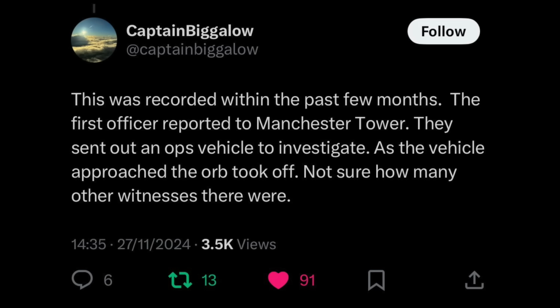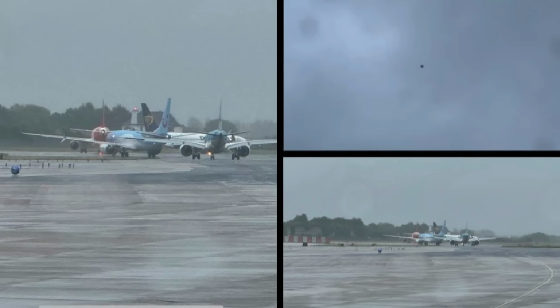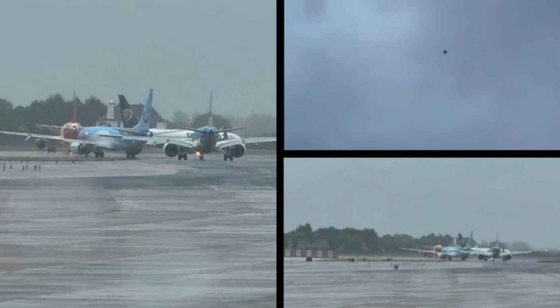Bigelow's description of the event aligns with numerous other reports of orb-shaped UFOs worldwide, often characterized by their reflective surfaces, seamless designs, and advanced maneuverability. The pilot, aware of the skepticism often directed at such claims, decided to share the video footage online to substantiate his account. The plot thickened when, just hours after posting the sighting on Twitter, Bigelow's account was suspended without explanation.